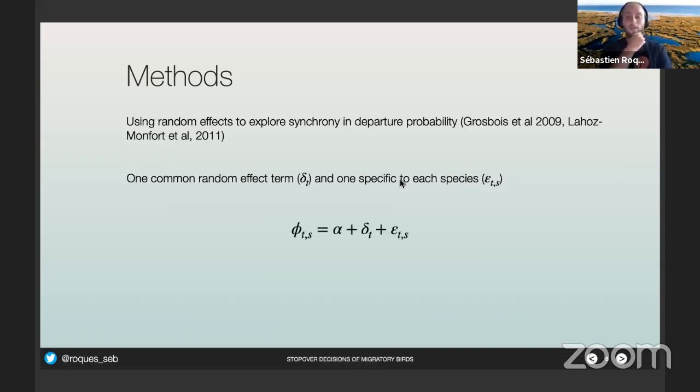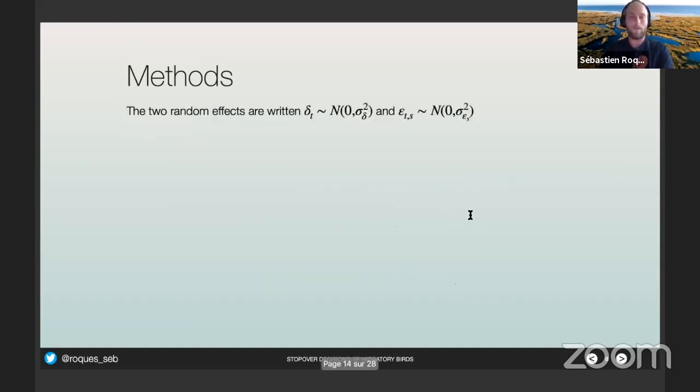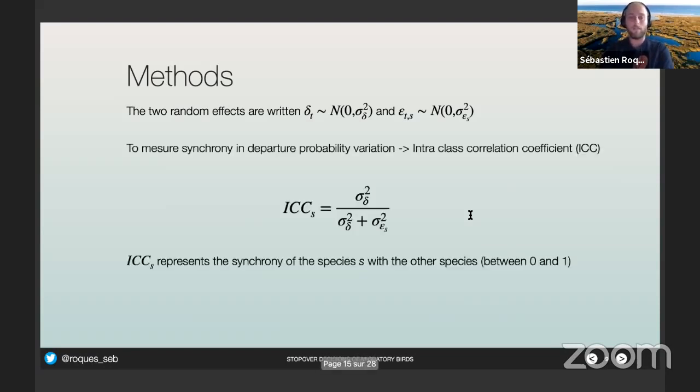So here, our parameter of focus is phi, and then we have just alpha one, the intercept, and then delta plus epsilon. If we want to add a covariate, for example with linear effects, we can just have beta, the slope, and then the value of the covariate. These two random effects follow normal distributions with variances sigma square delta and sigma square epsilon.